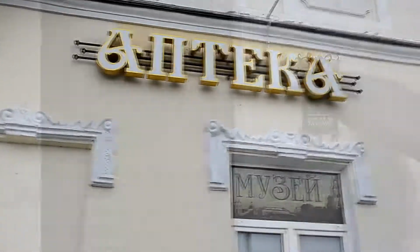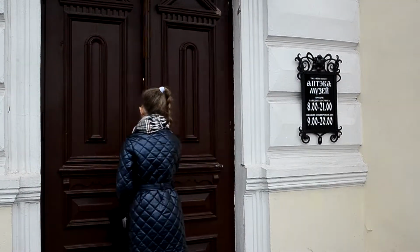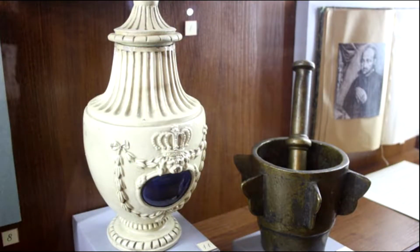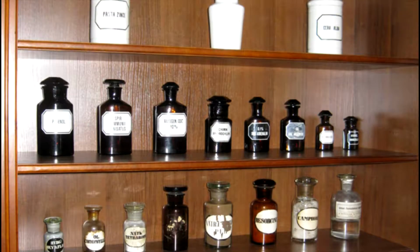Be sure to pop into the Chemist's Museum. It's right near the cathedral. The Chemist is the oldest one in Belarus. It was founded in 1709. The exposition is dedicated to the development of the medical and pharmaceutical knowledge in Belarus. Here you can see medicines, pharmacy equipment, medical tools, books and papers having been used since the 16th century.